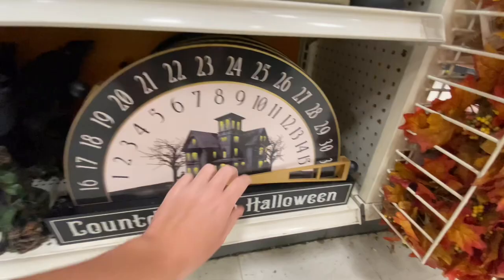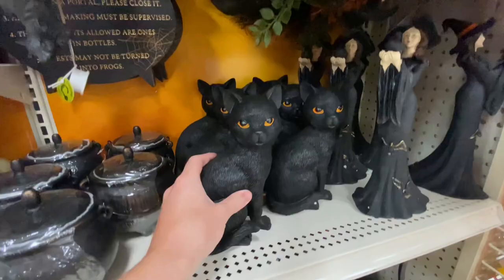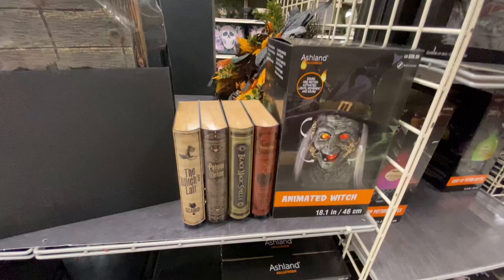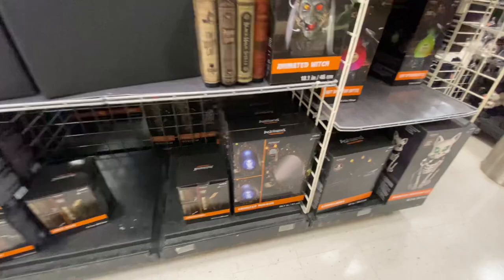It's like a hotel meter thing. How cool. You have these tins. You have, of course, the notorious black cat. Oh, something's making noise. Oh, it's the books. Oh, and look at that. Animated witch. It's like a bust. Michaels is finally getting a few more animated pieces, which is just lovely.